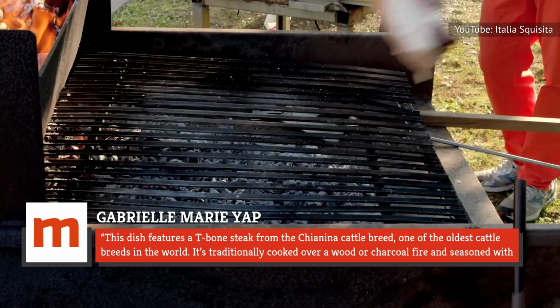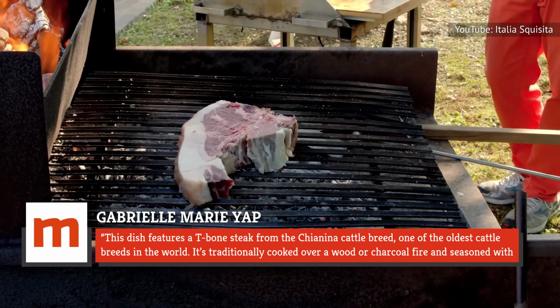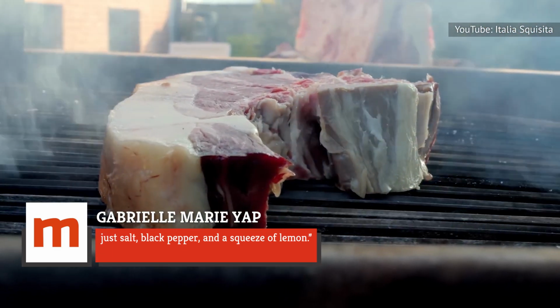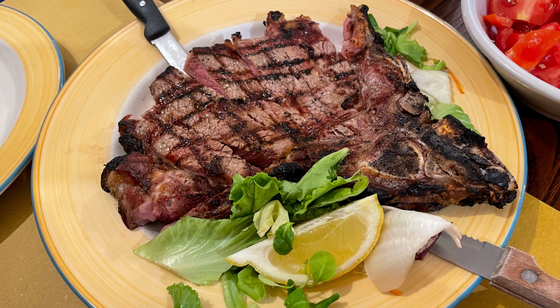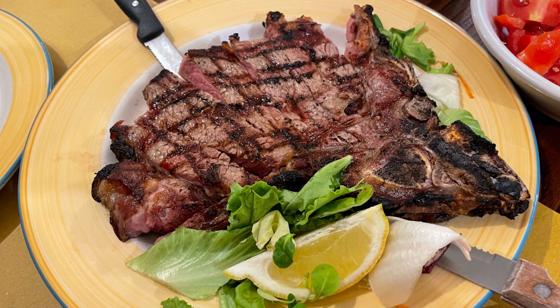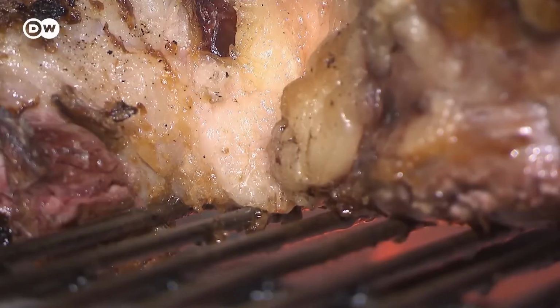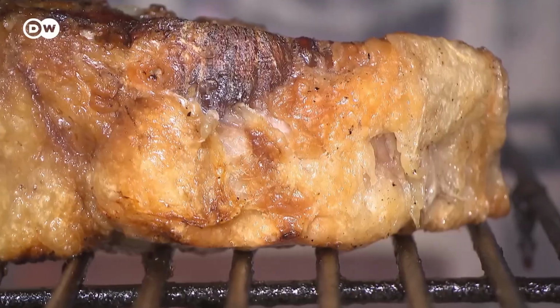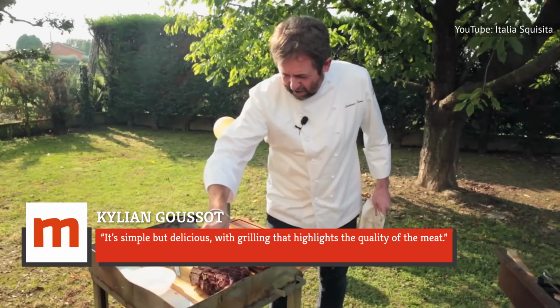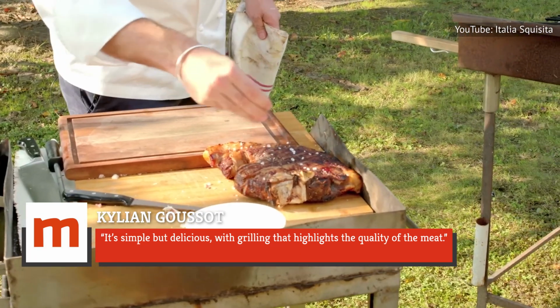It's traditionally cooked over a wood or charcoal fire and seasoned with just salt, black pepper, and a squeeze of lemon. Thanks to the lean meat and fine marbling of Chianina beef, this steak is indeed complete without any kind of fancy sauce. Plus, cooking it over fire imparts a unique flavor. Guzzo said, "It's simple but delicious, with grilling that highlights the quality of the meat."